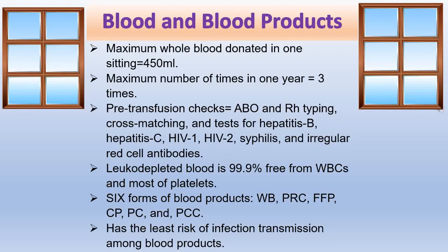Then ABO and rhesus blood groups are determined, as well as the presence of irregular red cell antibodies against the red cells of other minor blood group systems. The blood is usually transfused in 6 forms: whole blood, packed red cells, fresh frozen plasma, cryoprecipitate, platelet concentrate, and prothrombin complex concentrates.